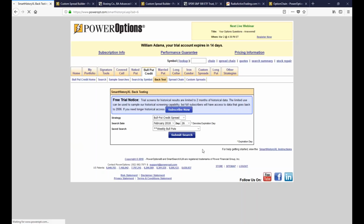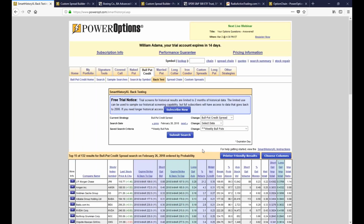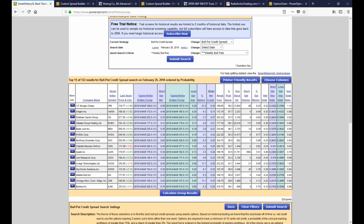We talk about those in our webinar, using the backtesting tool to pull up what bull puts would have shown up on my February 26th search, Monday, February 26th. There as well, the two that I'm in, of course, come up. CMG was the one I opened. Lam Research, LRCX. Skyworks was one I was considering as well. It'd be looking pretty good right now.